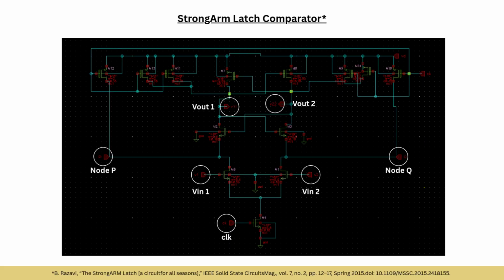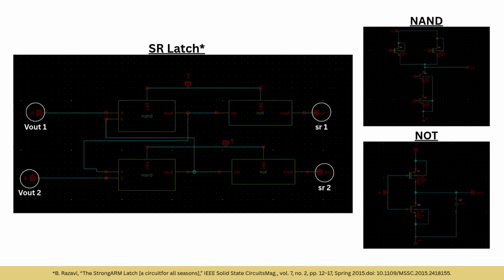Core circuit components. The central component of our design is the strong arm latch comparator. It's a high-speed dynamic comparator that uses a positive feedback latch to amplify small input differences into full-scale digital outputs. To ensure a clean, smooth digital output, we've attached an SR latch to the comparator. This is crucial for eliminating any glitches or unwanted states, providing a stable output that can be reliably used by the rest of the system.